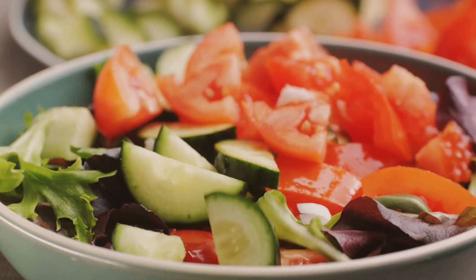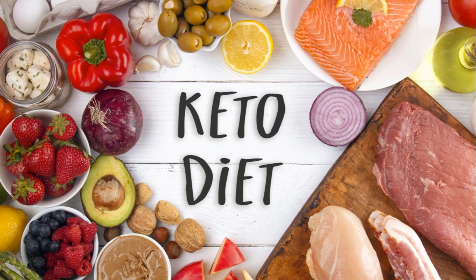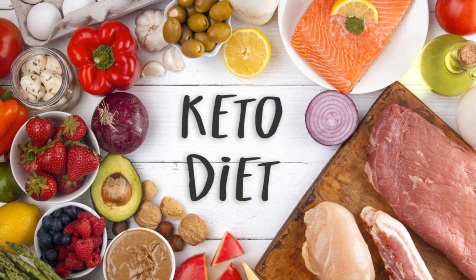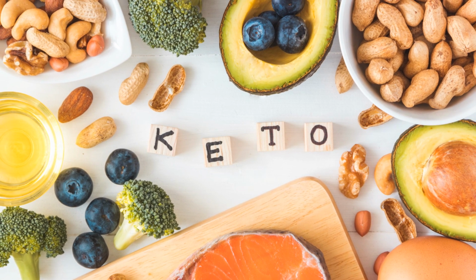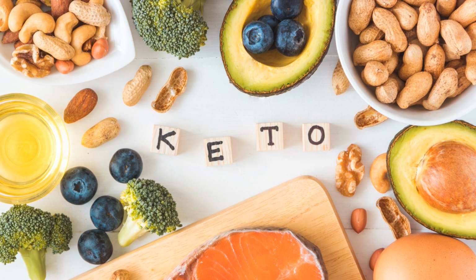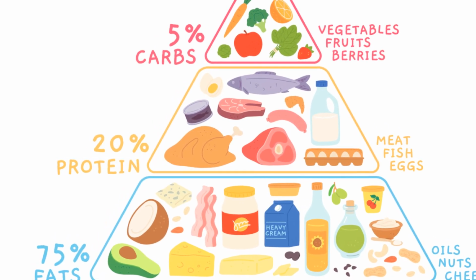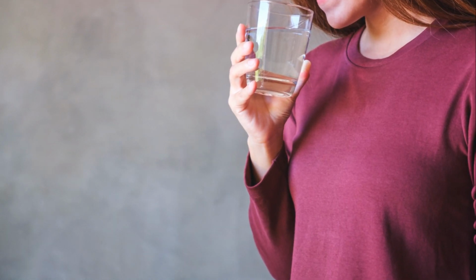Don't be afraid of fats. In a keto diet, they're not your enemy, they're your fuel. Now let's talk about the types of food to eat and avoid. On a keto diet, you'll want to focus on whole foods. This includes meats, fish, eggs, vegetables, and natural fats like butter or olive oil. You should avoid foods that are high in sugar and starch, such as bread, pasta, rice, and potatoes.